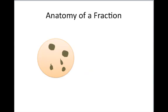So fractions have 2 parts. How many parts we're dividing the thing into, and then how many of the parts we want to include in our number. If we're talking about 2 parts of 3, we say that's 2/3. Once we allow fractions into our world of numbers, we need ways to work with them.